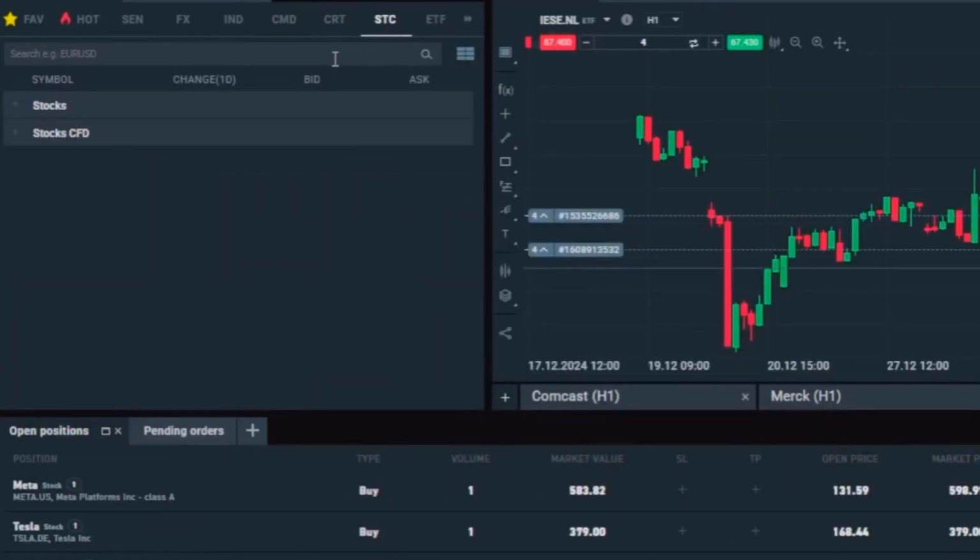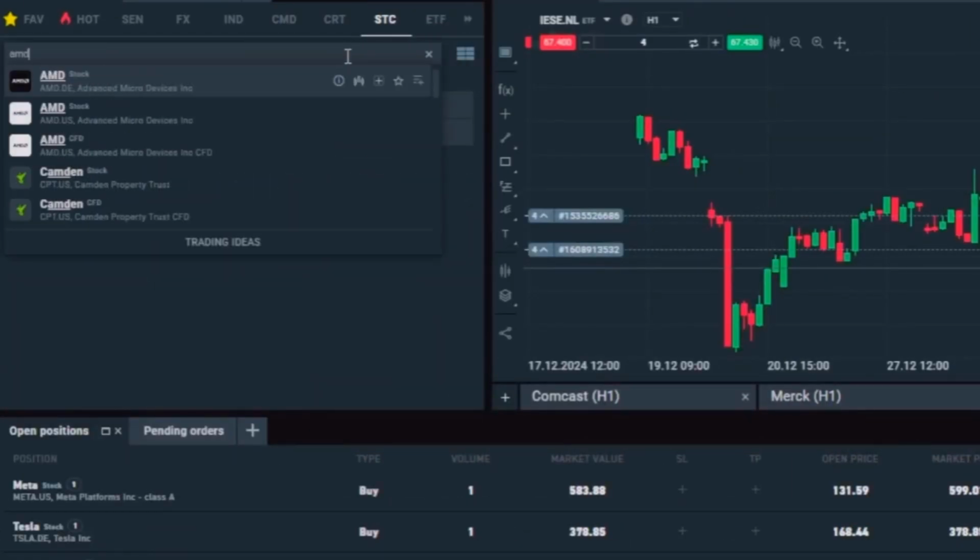Next, I will do the same for the stock I'm buying this month, which is AMD. You will see 3 options here. The one ending in DE is in euros, the one ending in US is in dollars, and the one marked CFD should be avoided, as we want to buy real shares.